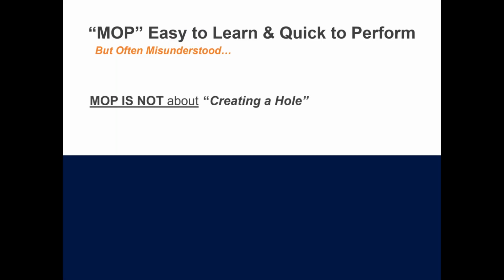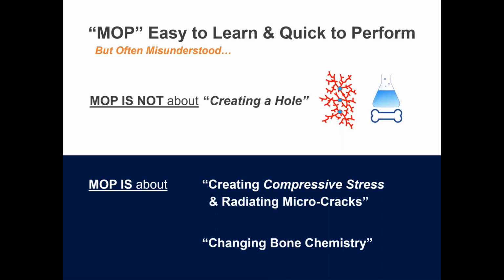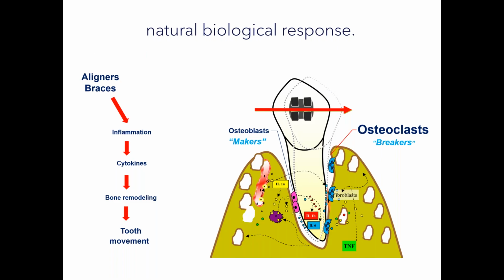They're easy to learn, okay? Often misunderstood. It's not about making a hole. It's about creating compressive stress, and that compressive stress will make radiating micro cracks, and that's what changes the bone chemistry. When you make a hole, you are making a hole. When you're creating compressive stress, you are changing that bone morphology, that bone chemistry, and that's the secret here. So don't fool yourself. Do not cheap out here. This is not like buying a wholesale cotton roll if you want to save a couple bucks. This is something that can be very, very dangerous to your patients.